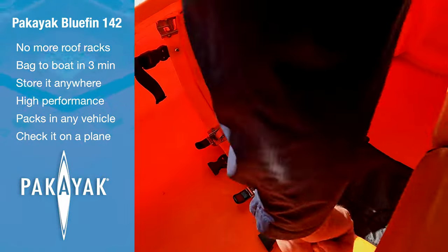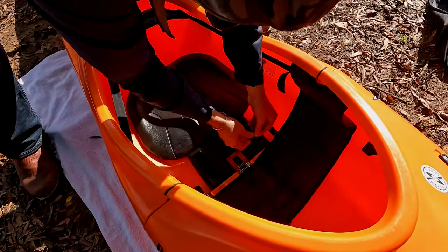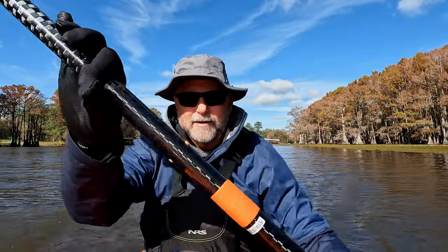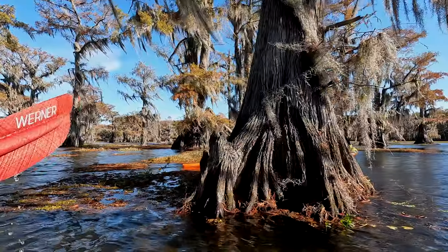It goes together in basically 2 to 3 minutes. Probably 3 to 4 minutes your first time and 2 minutes after you're a seasoned installer. And just a phenomenal kayak. It's a 14'2" touring kayak, and you sacrifice nothing.